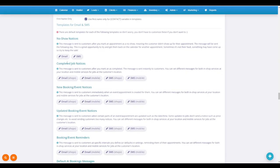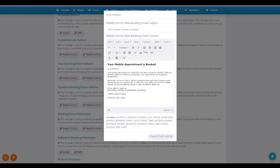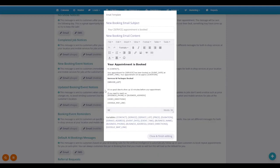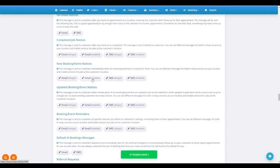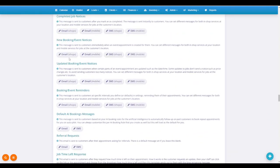Every time you press the completed job button, this is a notice that sends out here. Every time you have a new booking and you press save on a new event, if it's a shop appointment, then it'll send the email here. It is email and SMS for shops. If it's a mobile appointment, it has a little bit different wording. It has, we usually arrive on time or before appointment, but for emails, for shops, it says it's a good idea to show up 10 minutes early. So the default templates have a few different wordings based on if it's shop or mobile.